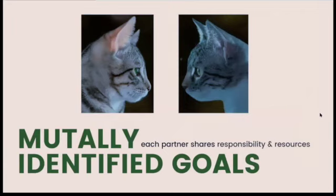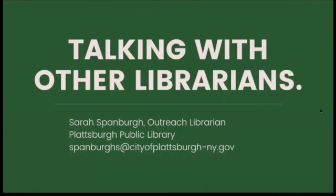And lastly, and this was more important to me as an outreach librarian, is the idea of when you do have a partnership that you're working to mutually identified goals, that you're sharing responsibility and resources equally, that both sides are getting the benefit. And sometimes I think it's easy for libraries to justify because we are such helpers, but that it really helps to link it to the service priorities for your organization.